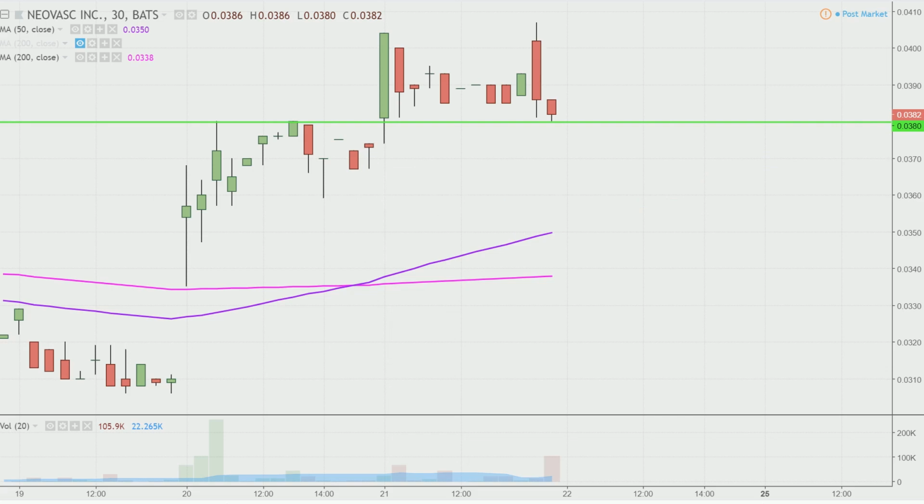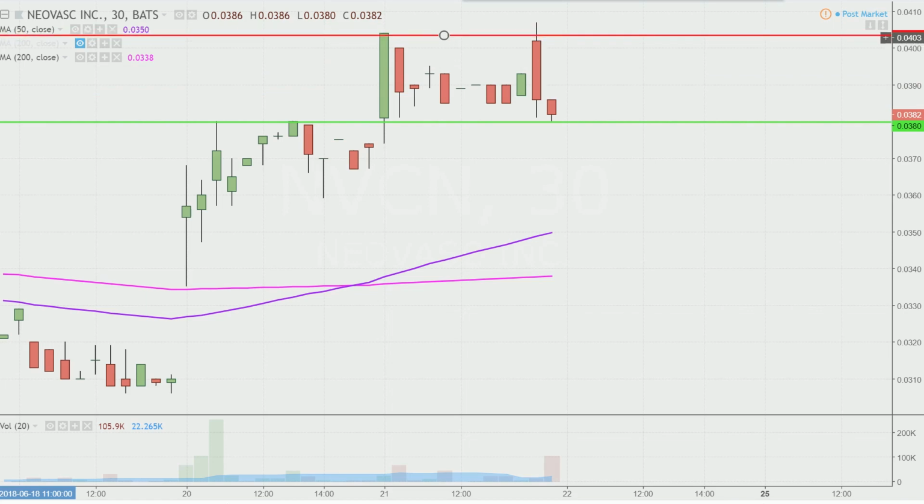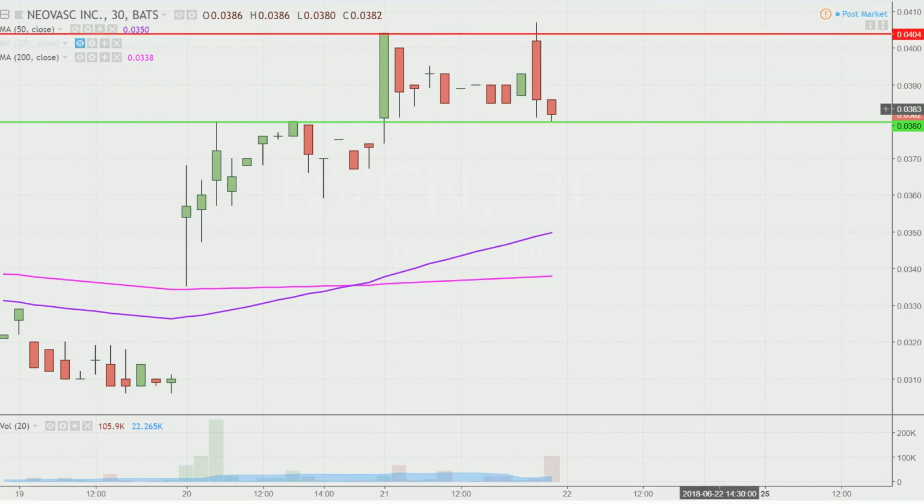Now, what about levels of resistance? After today's price movement, it's pretty straightforward where the sellers are now hanging out, and that's right up there at 0.04. So 0.043 is going to be that first key level to keep an eye on. You can see, like I said, a couple of times, both during the morning session and then during the late afternoon, the bulls tried to get above there a couple of instances and just couldn't quite do it.